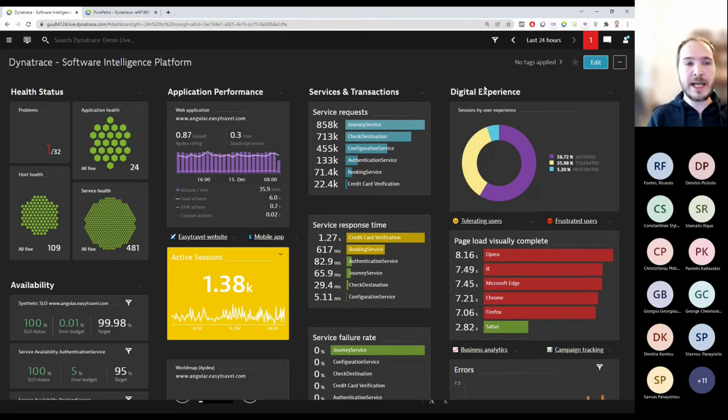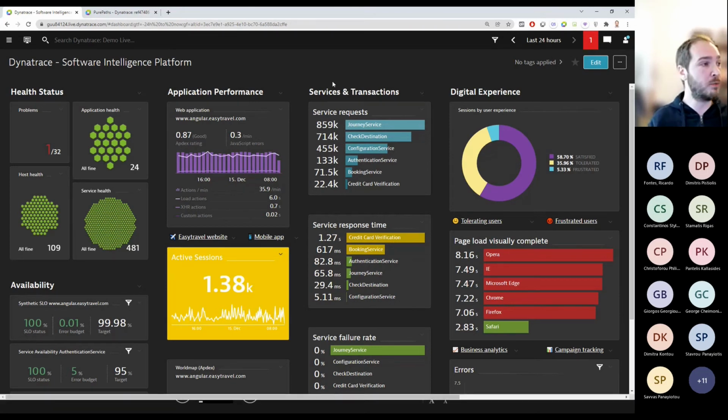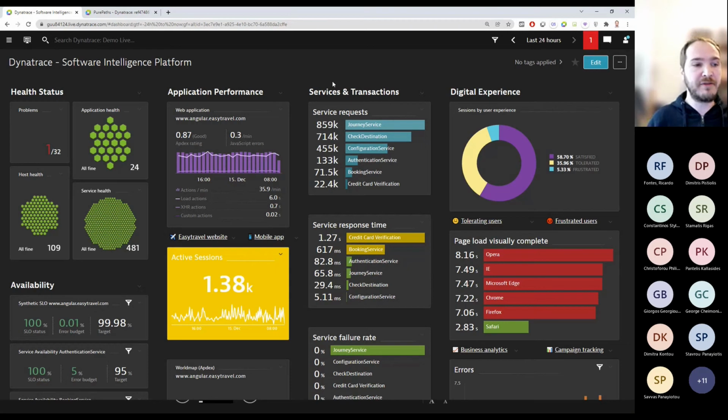But I want to show you a little insight into how Dynatrace works and what it really looks like. I'm pretty sure every one of you has worked with a monitoring tool one way or the other before, and has at least seen how those things work. Typically, you have dashboards like the one I have here on my screen, and of course we have those kinds of dashboards in Dynatrace as well.